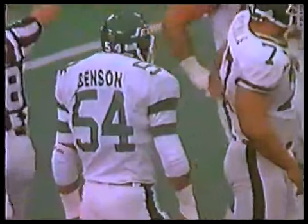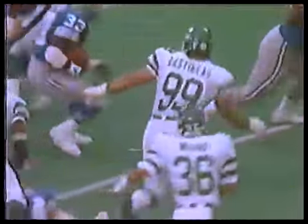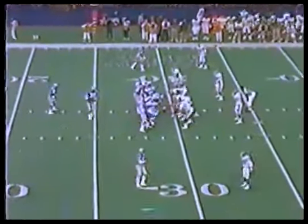Long out of Iowa, third year at quarterback. Gary James up to the 35. Troy Benson, 54, the left inside linebacker, and Mark Gastineau, 99, are in on the tackle. Well, here's Mark Gastineau in the center of the screen, number 99. He's playing the run all the way. 57, MacArthur turned the play in smartly, and Gastineau gets over there to make the play. He's playing his defensive techniques.